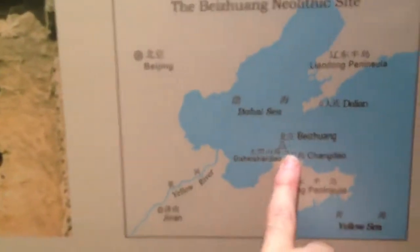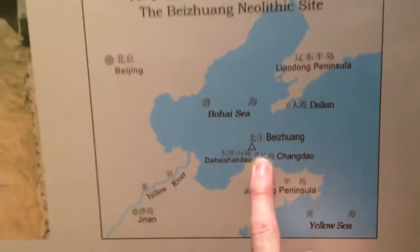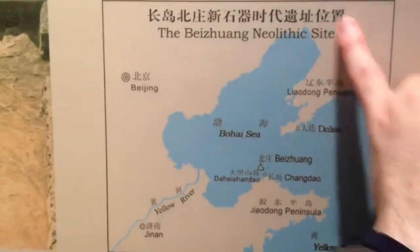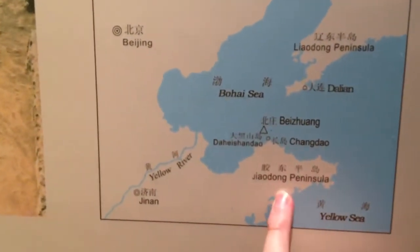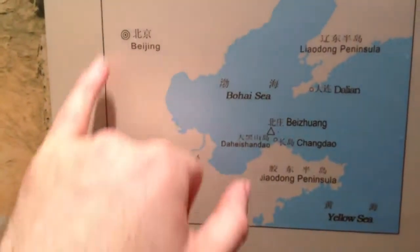So it's out here in the south area there, the Bohai Sea. Here's Liaodong Peninsula. I think this is Liaoning, isn't it? Province in there. Jiaodong Peninsula. Here's the Yellow River. Here's Beijing.